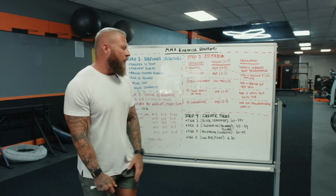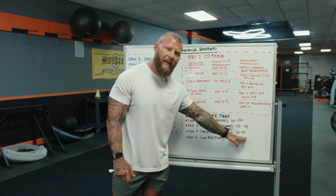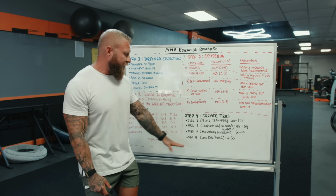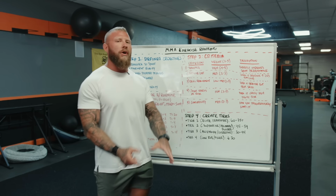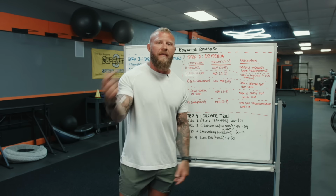Tier number 3 is going to be more accessory, corrective exercises. This is going to land at about 30 to 44. And tier number 4 is going to be your low return on investment or low return on time. It's very monotonous, almost like a filler, and that's going to be below 30.